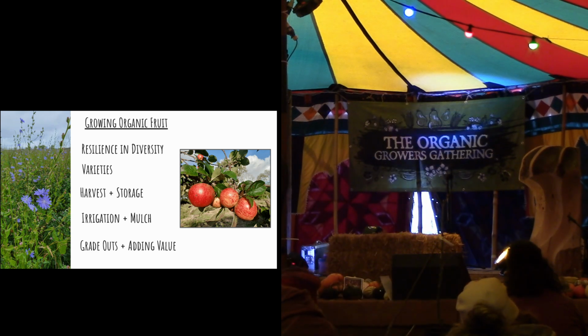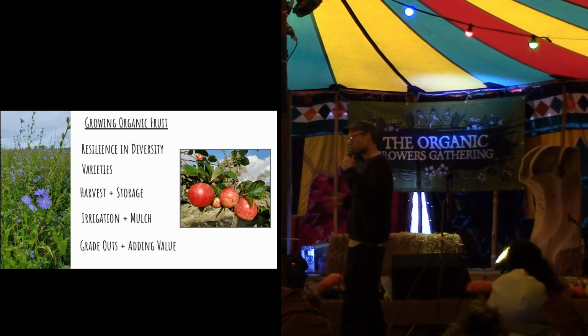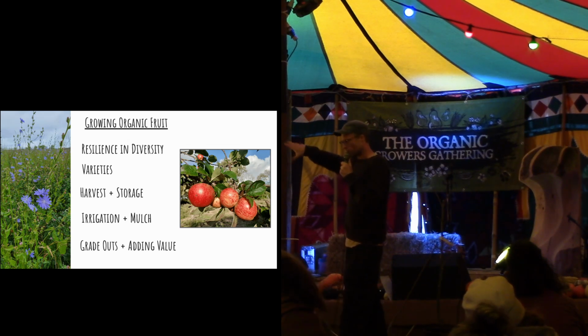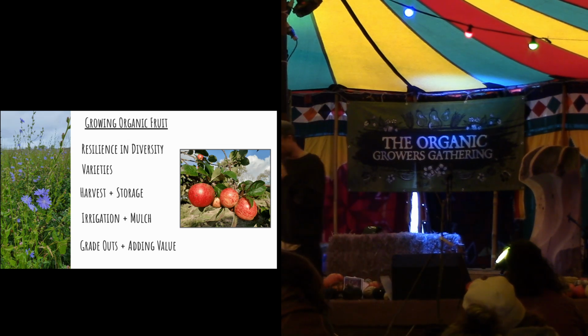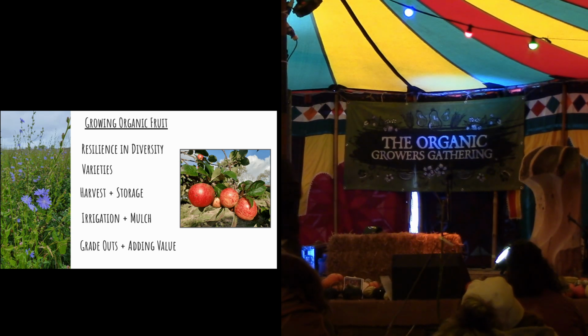So getting advice on varieties is really important, though I'm sure all of you would do that anyway. Go to local tree nurseries, like we're in Devon. There's Tom Adams in the Midlands. There's different ones dotted around, and they can recommend good varieties for you. It will work. Irrigation and mulch.